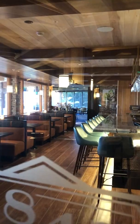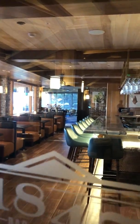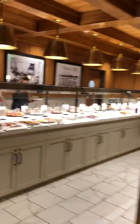1847 bar. And another fine dining restaurant in the back. Let's get a look at that buffet. It looks delicious. I'm a little hungry this morning.